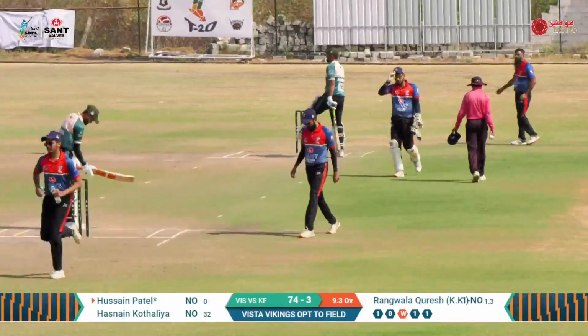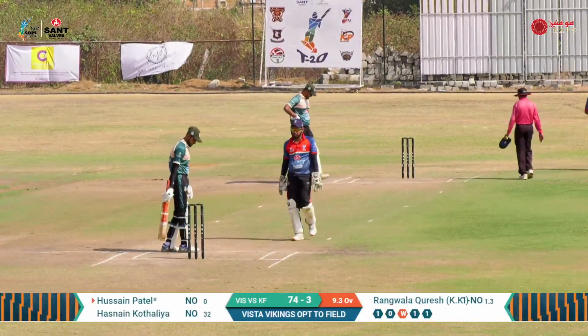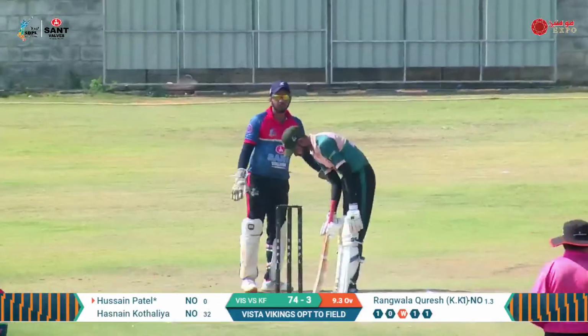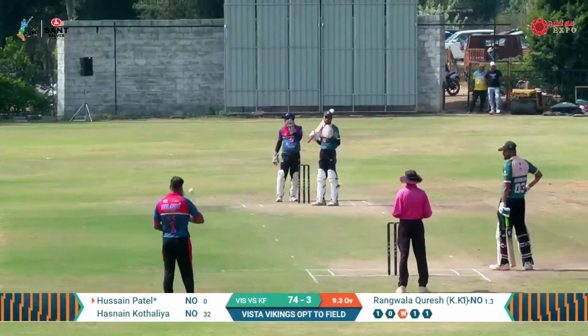The new batter who's made his way to the centre. It is the skipper, Hussain Patel, well known for his batting and well known for his striking abilities that he has. Going to be on strike here for the very first time in season 3 of the Saifi Barani Premier League.